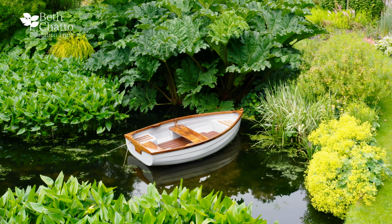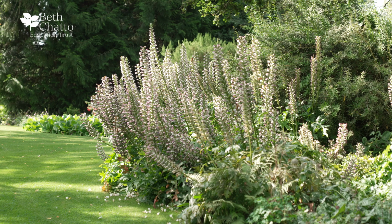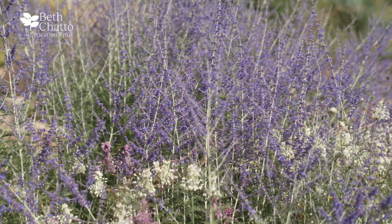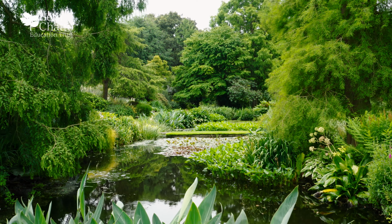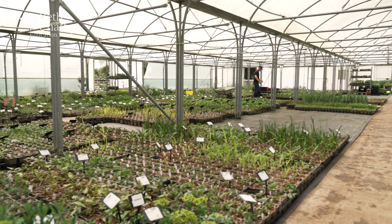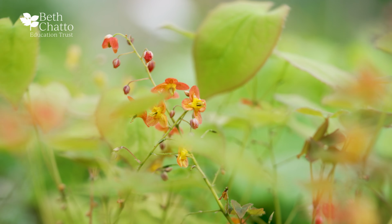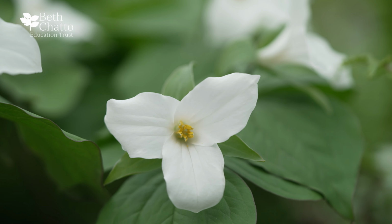Chattowood Gardens is the home of ecological and sustainable planting. It's based on the principles of using the right plant for the right place. In this garden, we're lucky enough to have all of those different conditions that we need for a wide range of plants. We have damp conditions, we have dry conditions, we have woodland, and we propagate here over 2,500 different types of plants. So we really know about plants and their conditions and what they want to survive.